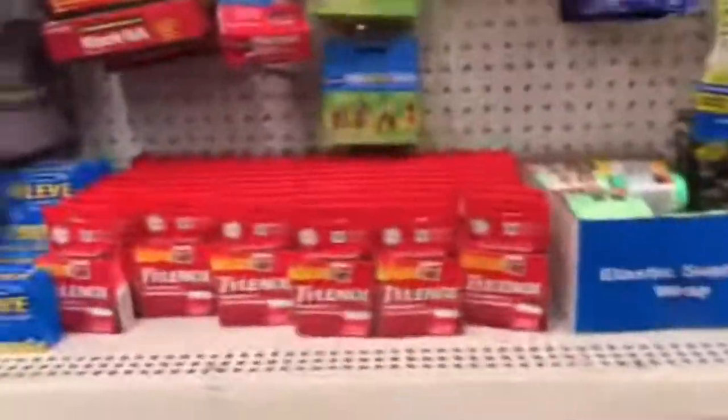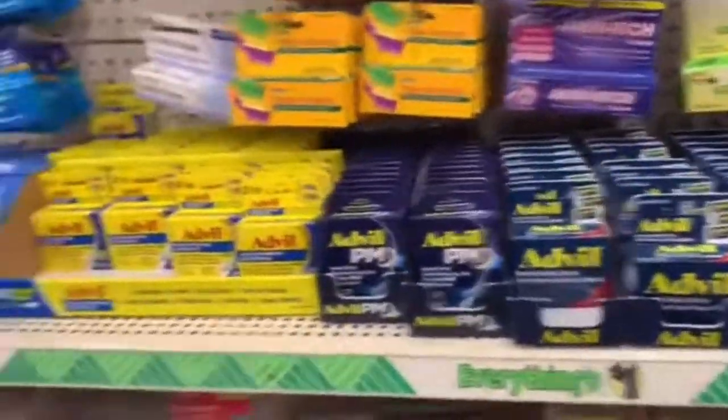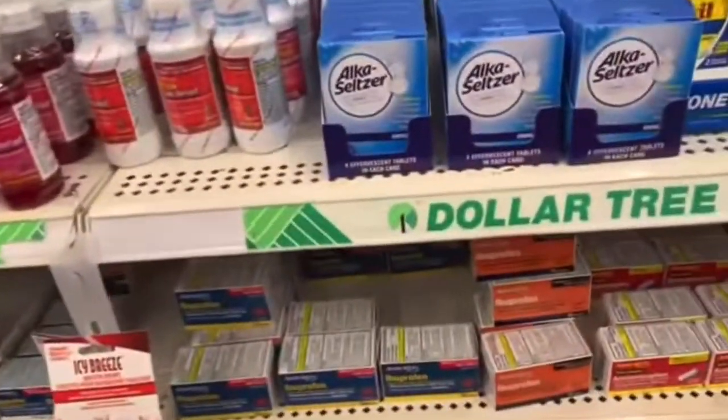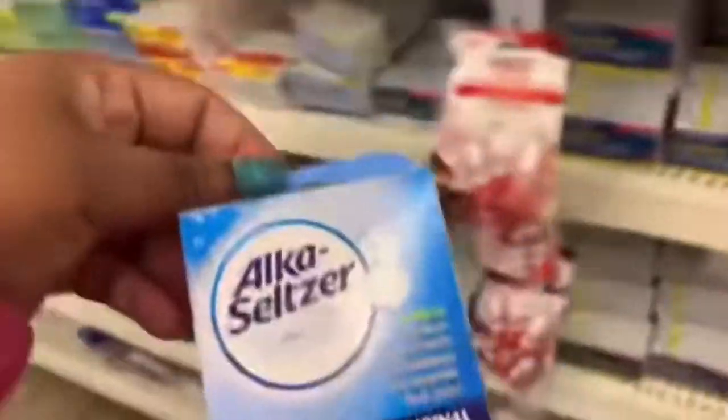And then I got my Tylenol. I got my Aleve. I don't think I got an Advil. I gotta check. I got that Advil. And then, what is this? Alka-Seltzer. I don't know if the Alka-Seltzer coupon is going to work, but I'm going to try.